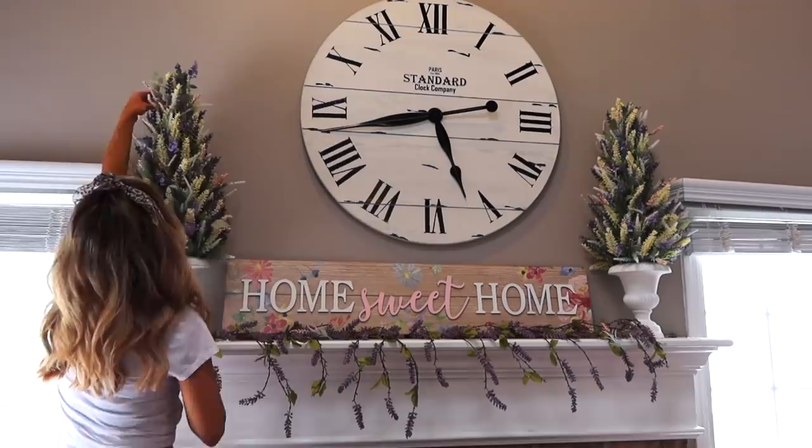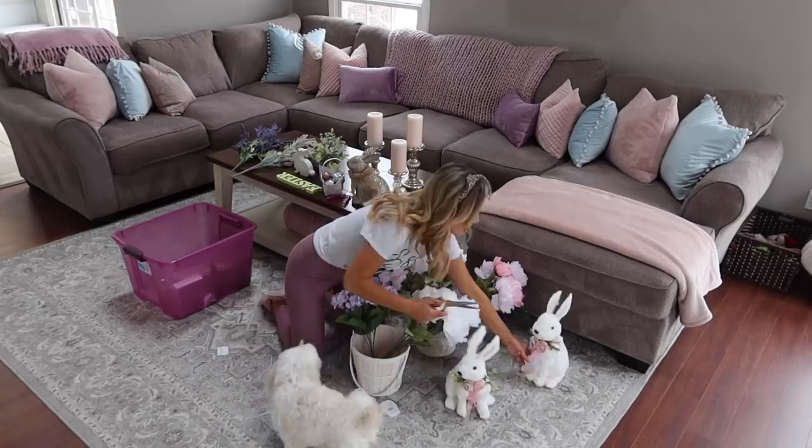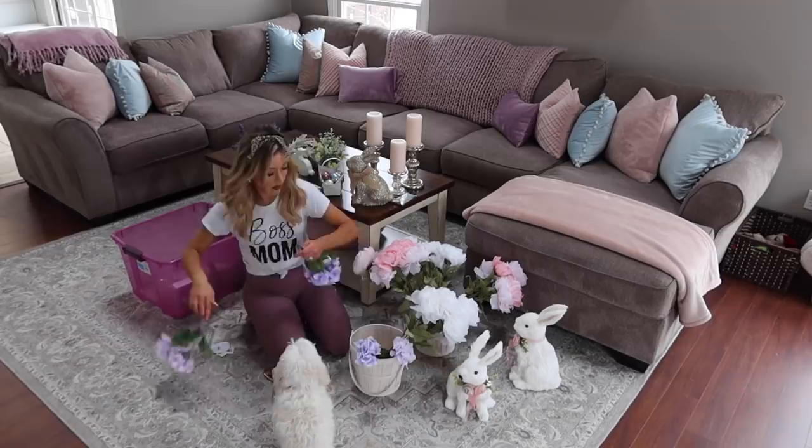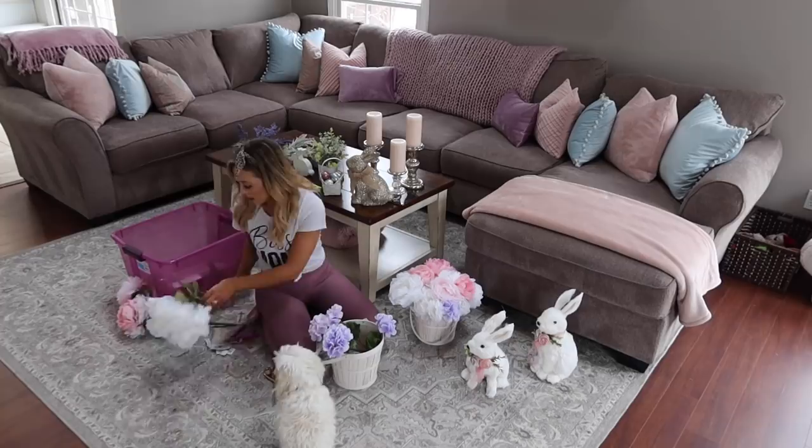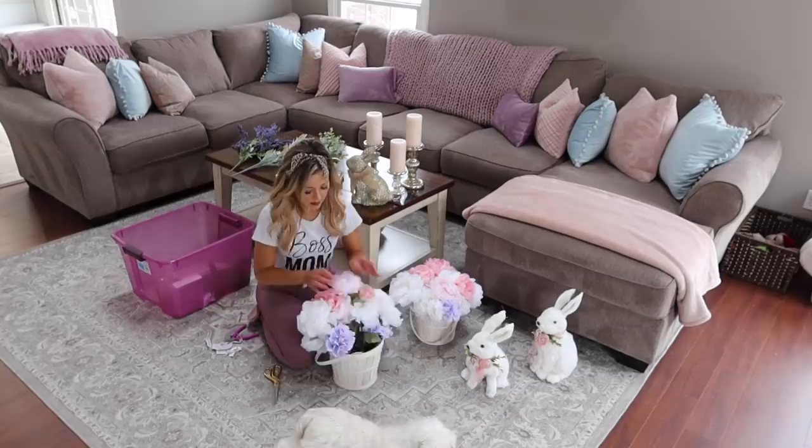And these are such an easy DIY decor for spring. I got these bunches of peonies in white and pink and some purple hydrangea bunches at Michael's and filled up these wooden Easter baskets with them. And I just thought it was so cute to have next to the Easter bunnies. And, you know, I can take the bunnies down after Easter's over and just leave these up for spring. They're a really fun way to decorate inside and just add lots of pops of colors and florals.